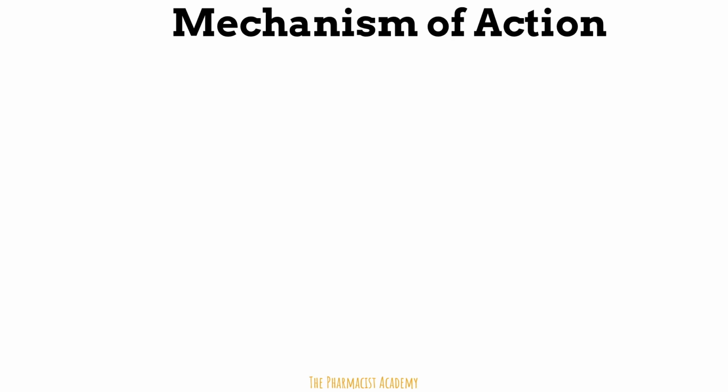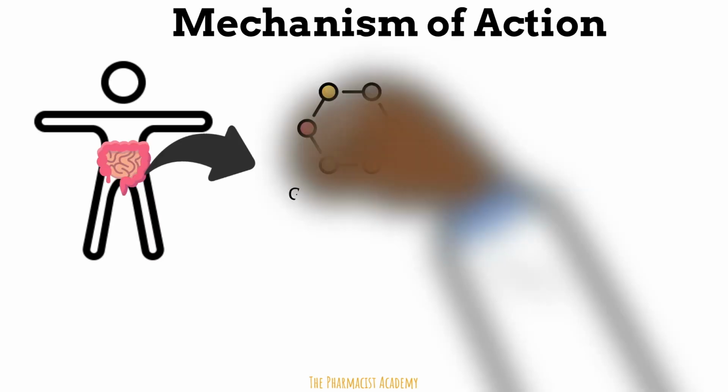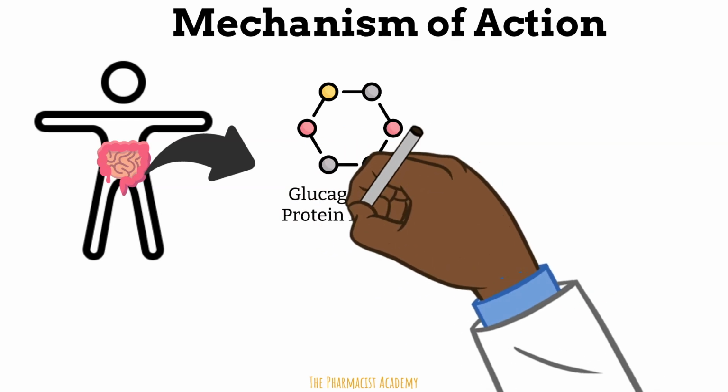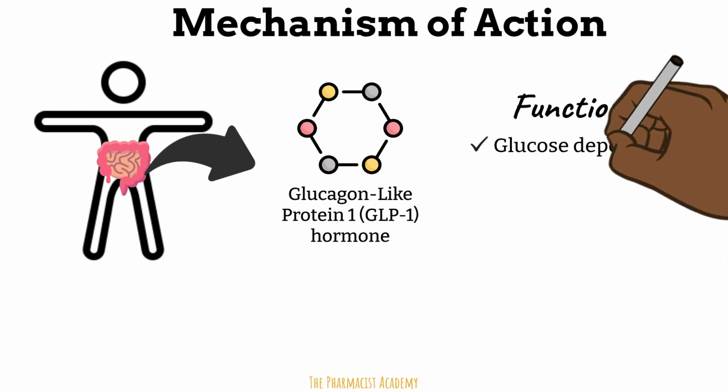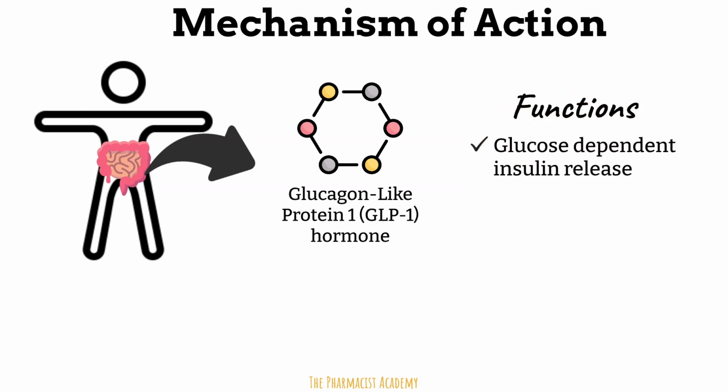GLP-1 is a hormone that is naturally produced in the body. It is mainly secreted by the cells that line your GI tract and smaller amounts by the brain and pancreas. Its function is to stimulate the synthesis and release of insulin in a glucose-dependent manner, meaning whenever your blood sugar increases, the insulin will be released.